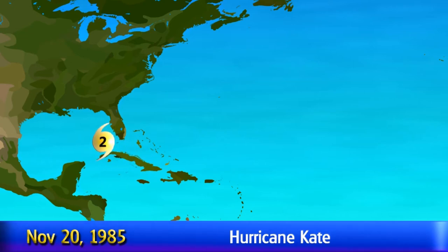and only weakened for a short while before regaining its strength in the Gulf of Mexico. Kate then peaked as a Category 3 hurricane as it curved towards the north and then began to weaken on its final approach to the Florida Panhandle, where it made landfall as a Category 2 hurricane. Kate then continued northeast and emerged off the coast of North Carolina as a tropical storm before eventually turning post-tropical.